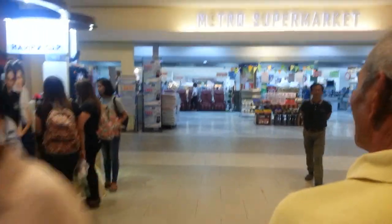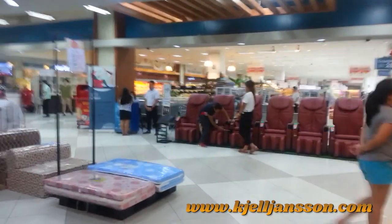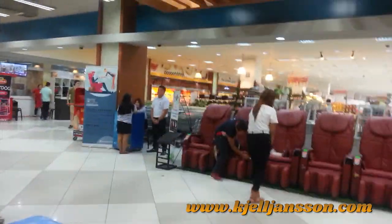And inside here you have the Metro supermarket. A lot of foreigners come here because it's convenient, and the immigration authority is right in here too. So, alright, but that was a positive, so we're taking off and going back home.